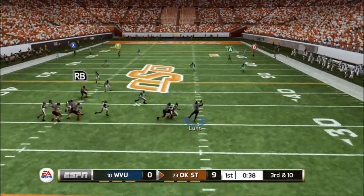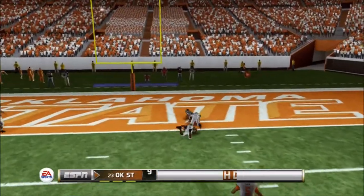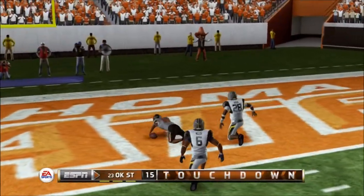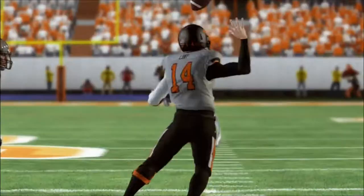He scrambles. He wants it all. Keeps his eye on it, makes the catch. What a strike for the score. And he did a nice job of looking off his defenders.